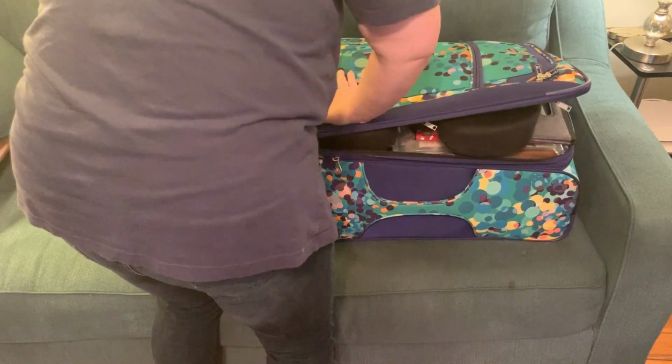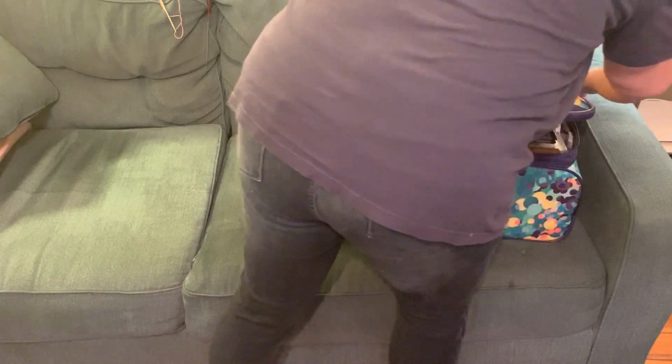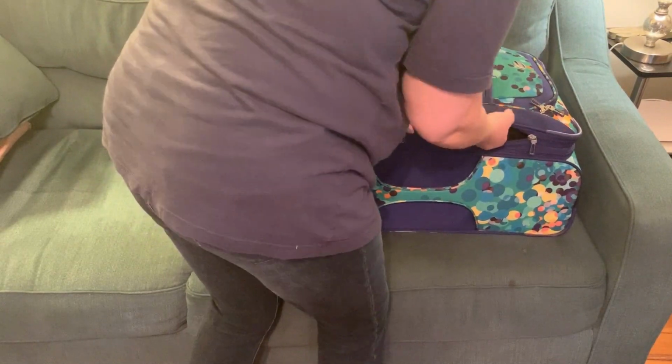Unfortunately, I forgot where the camera was, and I stood in front of it the entire time I was doing that, so you couldn't see anything anyways except my butt. And you're seeing my butt now, so hey, bonus.